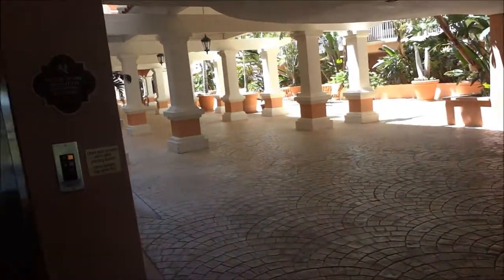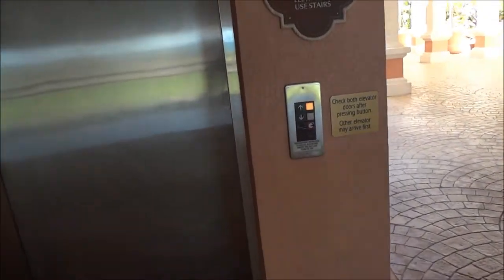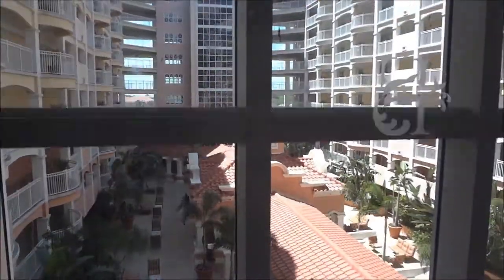I should demonstrate it on the last elevator. Button does not work. These are older elevators. Very smooth.